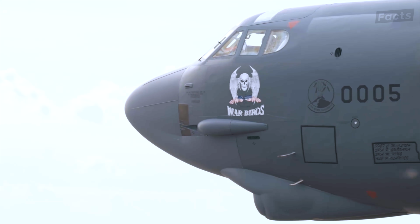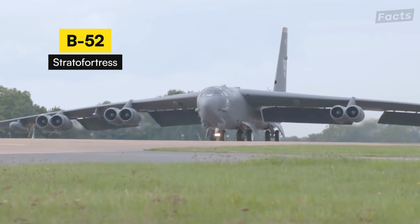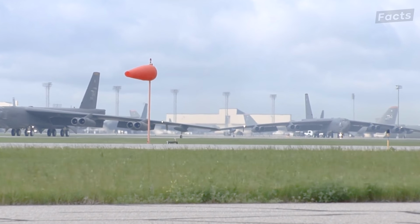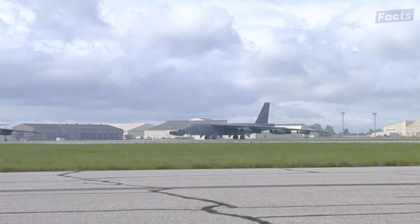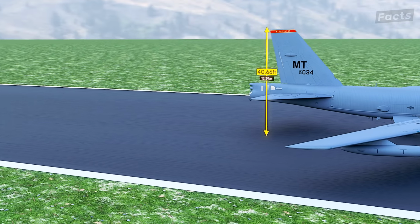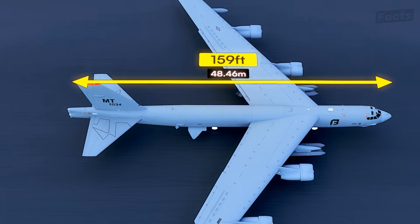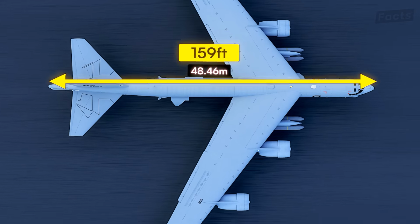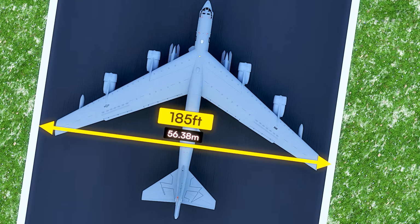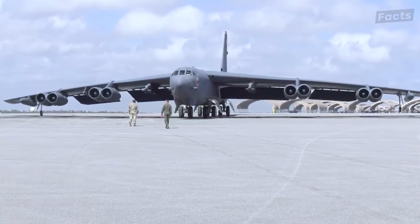The full name is the Boeing B-52 Stratofortress, a long-range heavy bomber. It's a frontline combat aircraft on duty today. The tail rises 40 feet and 8 inches above the ramp, 4 stories. The fuselage runs just over 159 feet from nose to tail, and the wings stretch 185 feet from tip to tip, which is longer than the Wright brothers' entire first flight at Kitty Hawk.